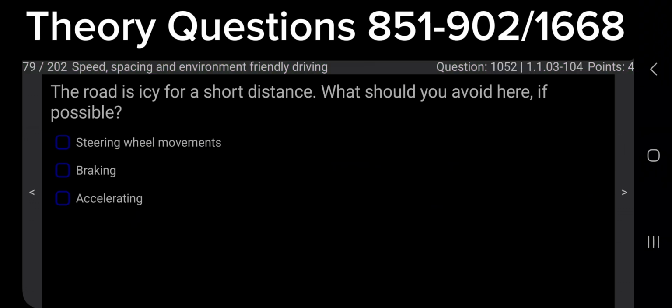The road is icy for a short distance. What should you avoid here, if possible? Steering wheel movements. Braking.